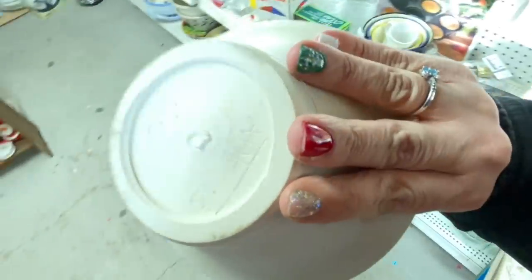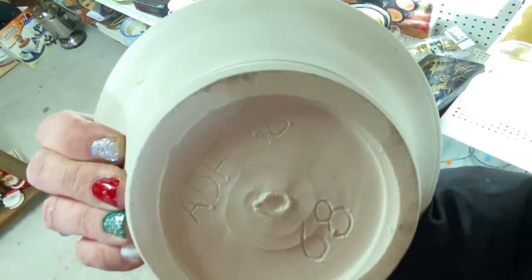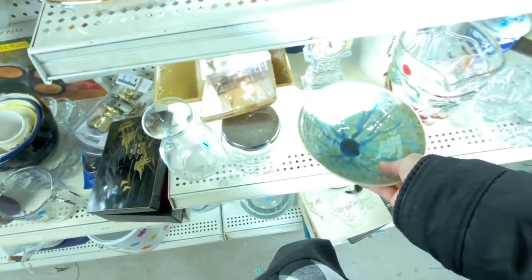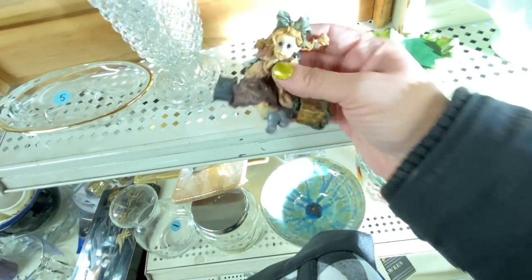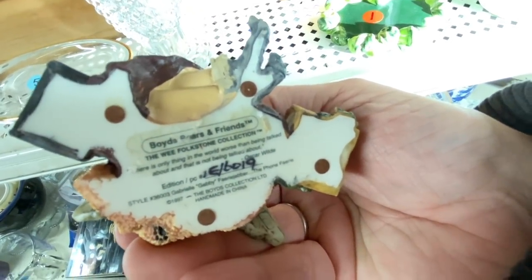And I see, let me show you, the sun is terrible. Oh my goodness. Let me swing around. All right, so I see the 68, right? And I'm all excited. But then you see that 18 there? That's 2018. So that's super new, unfortunately. It's gorgeous though. I just wish it was older. And where are you, little girl? That is a Boyd's Bears and Friends.